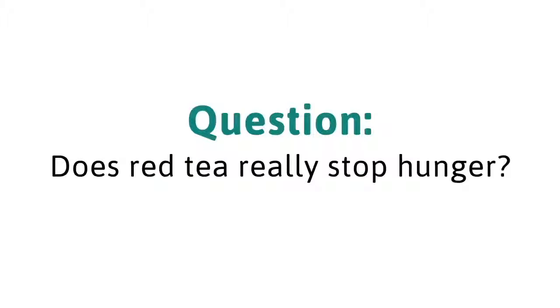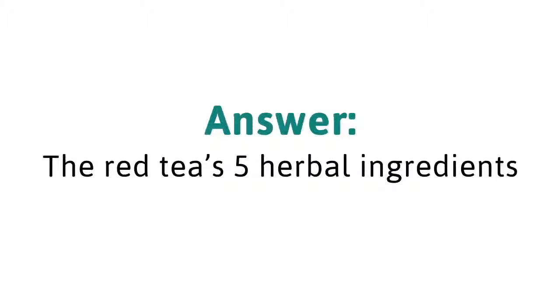Does red tea really stop hunger? The red tea's 5 herbal ingredients work in harmony to end cravings and make you feel full to stop your hunger.